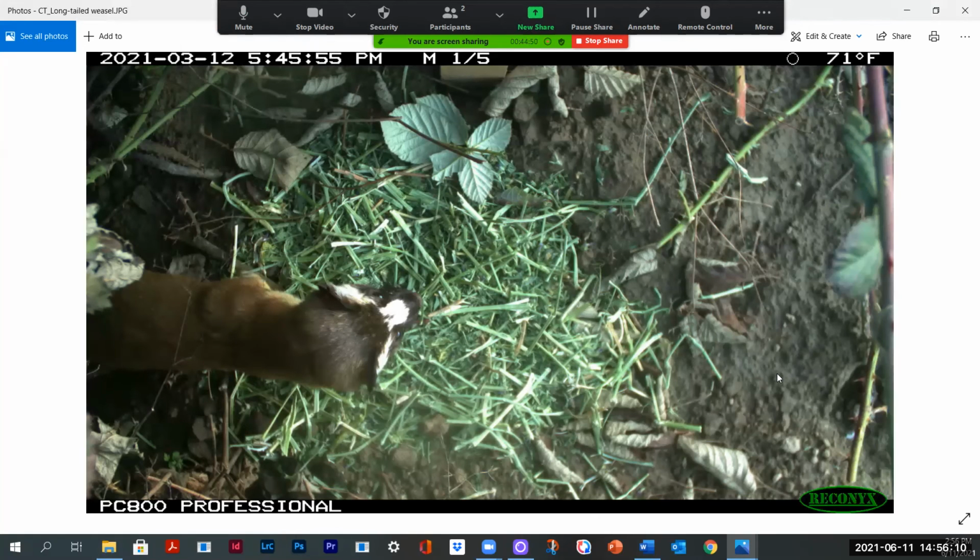Yeah, this was a project we recently did. This is a long-tailed weasel. And this one we had set up for riparian brush rabbit, and we had alfalfa there for the brush rabbit so that they would spend some time underneath the camera so we could identify the brush rabbit versus desert cottontail.